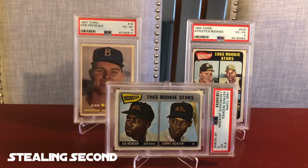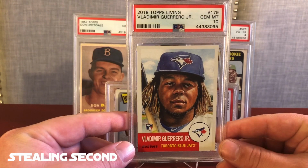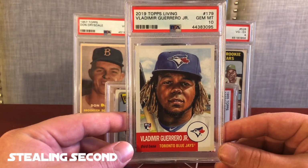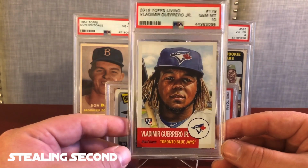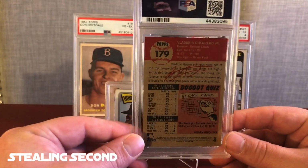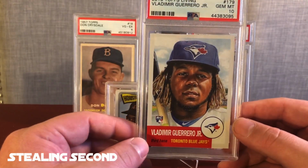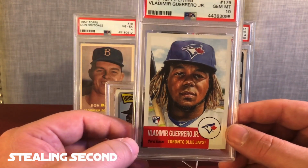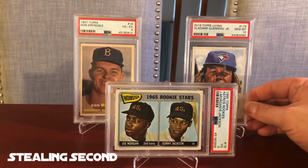And then my last 2 pickups, you guys know I like this set. I've been chasing the rookies out of this set. So it's the 2019 Topps Living Vladimir Guerrero Jr. in a Gem Mint 10. This living set's so awesome. It looks like the 53 Topps set. The artwork on it is amazing. I love the fact you got the rookie shields with these modern cards. For me being a rookie collector, I love that they got the rookie shields on them. So I picked up the old Vladdy for my Topps Living set.